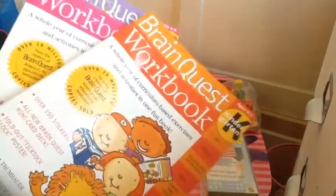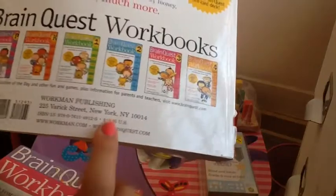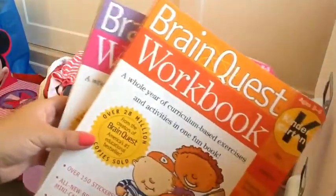And then it also has a poster here to tell time. And this one also has other stickers here. I'm pretty, pretty happy with these. They were only $6 for both. These run for like, let's see, right here, $13 for each. So I bought both for $6 and I thought that was a great find.